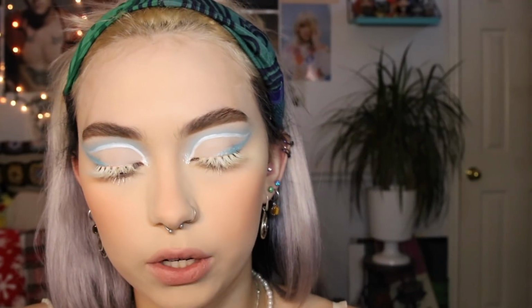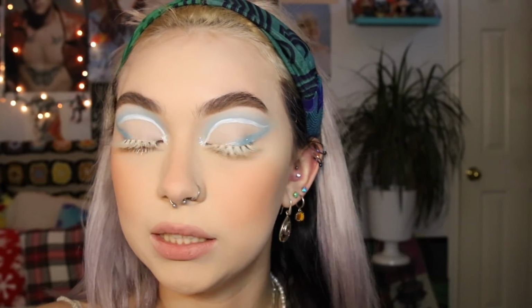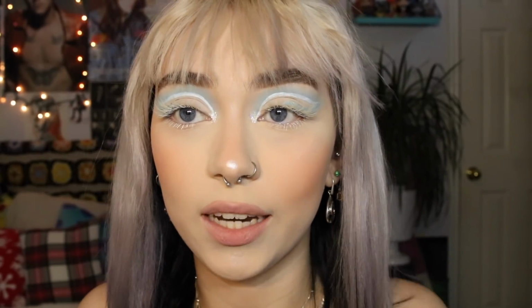I just used the e.l.f. glitter adhesive and then the Glisten loose glitter from my ABH in my inner corner to make it all icy. And I'm gonna put highlight on my nose and my cheeks and everything. I changed and now I'm gonna put on some sparkles, like I'm wearing a dress that's off the shoulder. I look like Mrs. Claus or something.